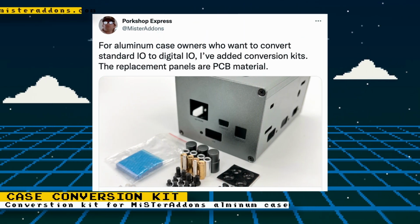If you've purchased an aluminum MiSTer FPGA case from MiSTer Addons, there is now a conversion kit for users who want to replace an analog I/O board with a digital one. This will help those who want to switch to a digital I/O board so they can add a second RAM stick to their MiSTer setup. The price of the conversion kit is $10.